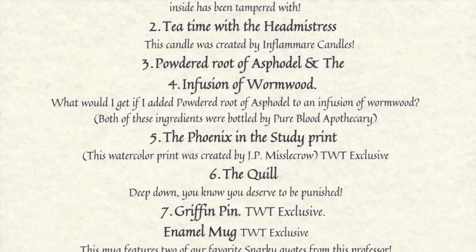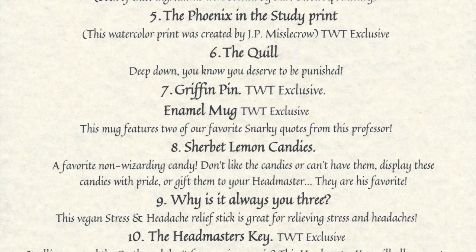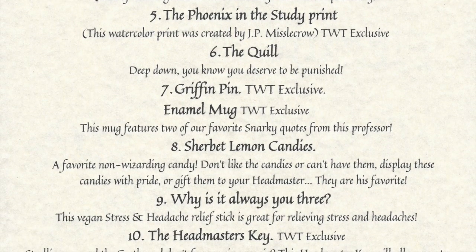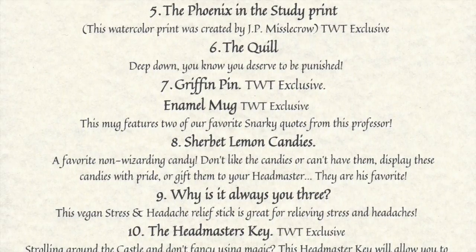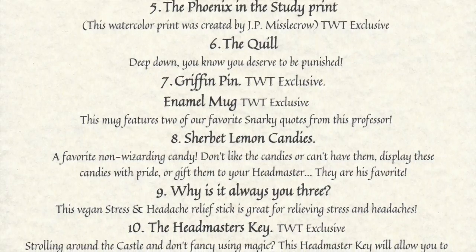Next up is the Phoenix in the Study print. This watercolor print was created by J.P. Misselcrow, and it's a Wizarding Trunk exclusive. The Quill. Deep down, you know you deserve to be punished.